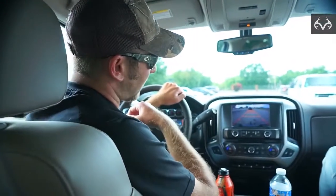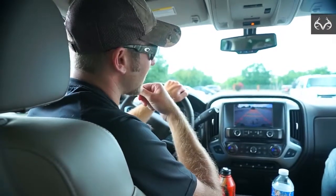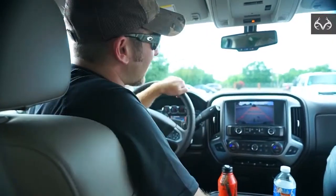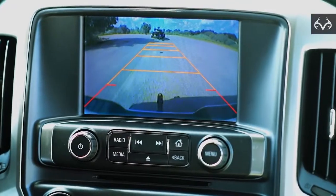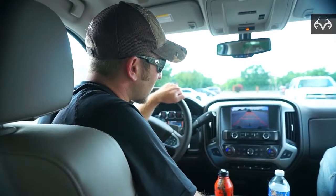Now, we've got a Ranger bass boat back there, and of course this truck, and neither one of them belong to me. And I don't have a whole lot of practice using these backup cameras, but just for the sake of a good honest field testing, I'm gonna start backing her up and try to hook this boat up using just this camera. So, taking my time, trying to keep straight with it.